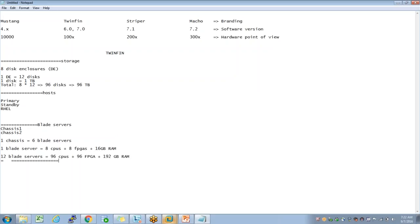So in summary, what I am looking at here is 96 disks, 96 CPUs, 96 FPGAs, 192 GB RAM. All these are individual components.